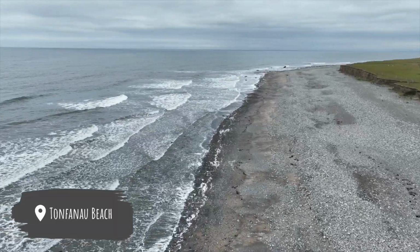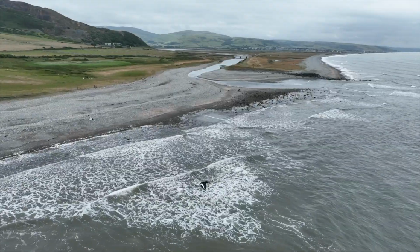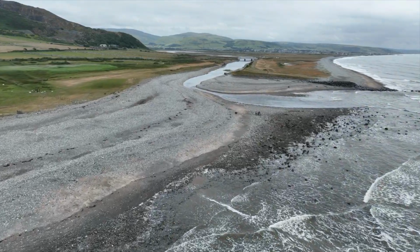A bit like the road, the beach was very quiet, not many people there. I think we saw one other dog and a few people fishing. So if you do have a slightly more anxious dog, it could be a great destination for you to go and get some space.